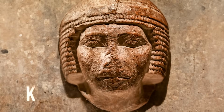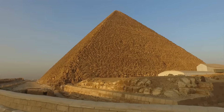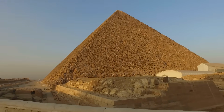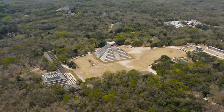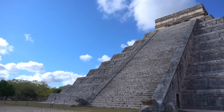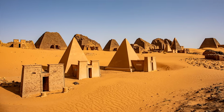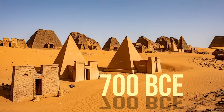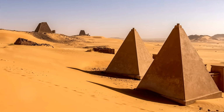It was Sneferu's son, Khufu, who built the Great Pyramid of Giza, which was the tallest human-made structure on Earth for almost 4,000 years. Latin American pyramids are similar to early Egyptian step pyramids, but they were built independently, with no knowledge of each other. The pyramids in Sudan were built around 700 BCE and are tall but much narrower than those in Egypt.